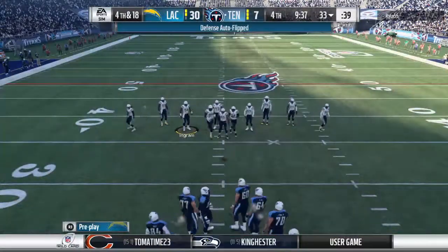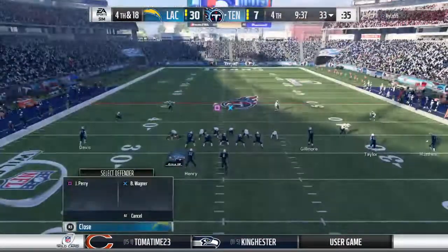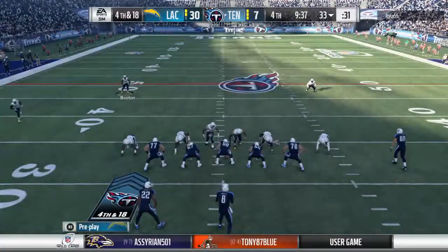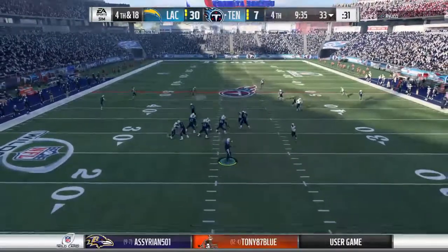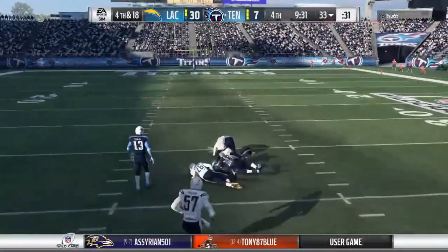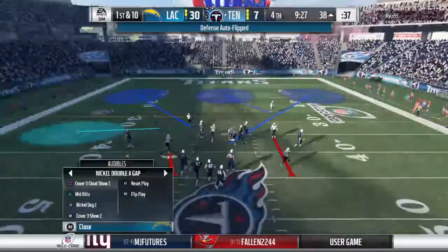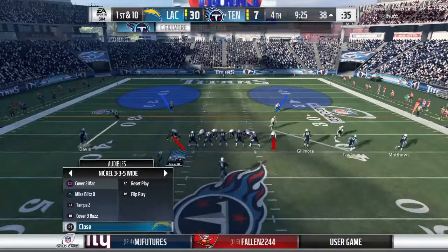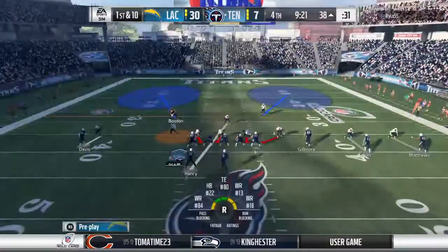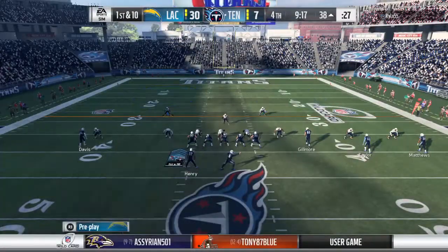Their already slim hopes are going to ride on this one. They'll go on 4th down. As expected, they're going for it to keep the drive alive. Complete to Gilmore, the tight end. And he's taken down, but not before he gets this into enemy territory across the 40. 30 yards on the pickup there. And it'll give the Titans a 1st down.